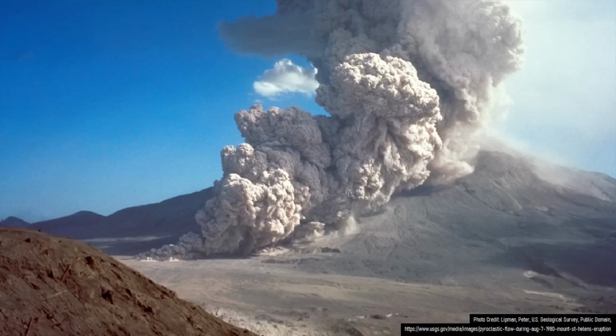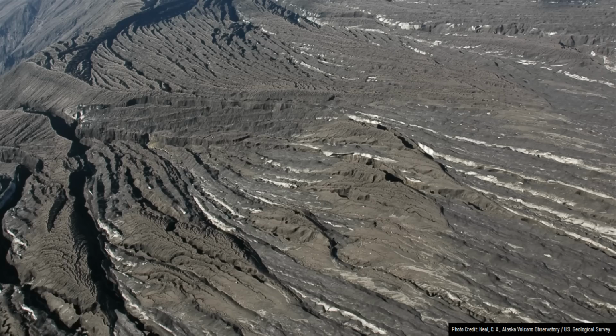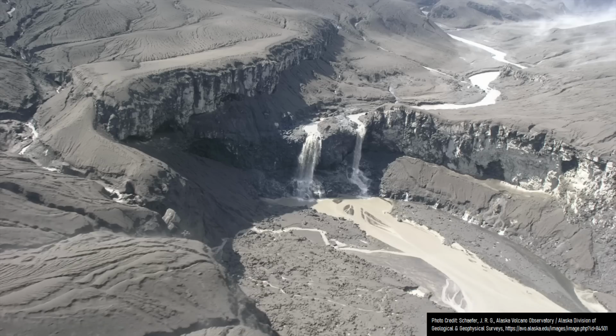These currents can move at speeds exceeding 200 km per hour and during eruptions of a VEI 6 or 7 magnitude can reach as much as 70 km or more from a volcano, scorching the landscape along the way. Since pyroclastic flows are not completely gas, they carry with them large fragments of rock and finely grained ash which piles up in natural low points.